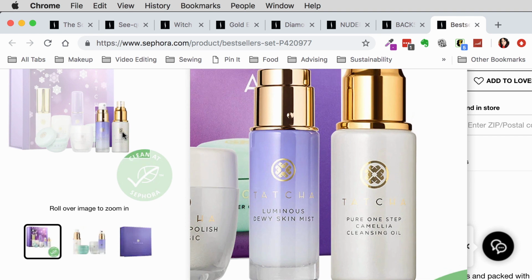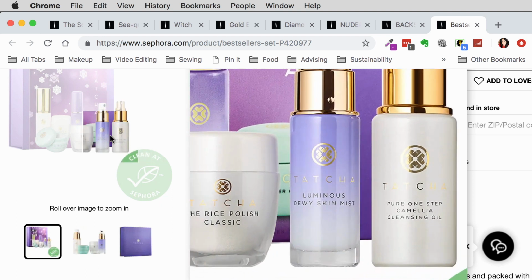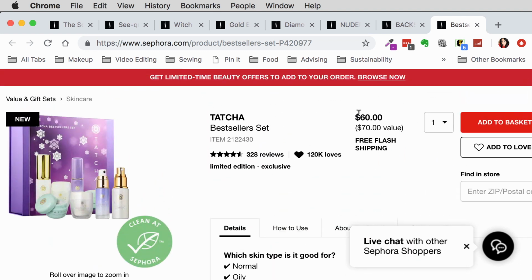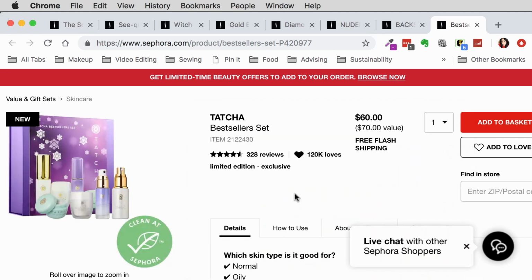So I thought, hey, what the heck? I would like to try the Tatcha cleansing oil. And of course, you can never have too much of the Luminous Dewy Skin Mist, which is just amazing stuff. So this was a pretty nice little kit, I thought, and so I ordered that as well. So those are all of the items in my giant, big, happy birthday to me 20% off VIB Rouge sale, and that's what I have purchased.